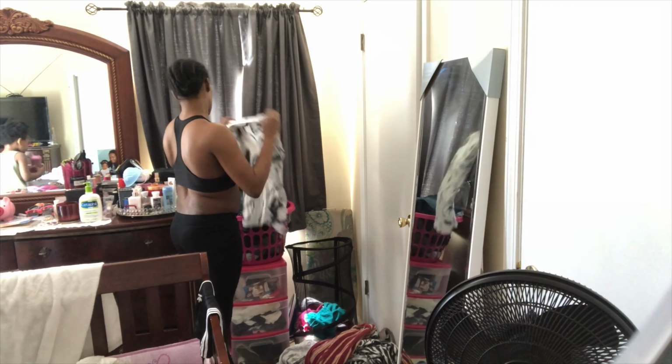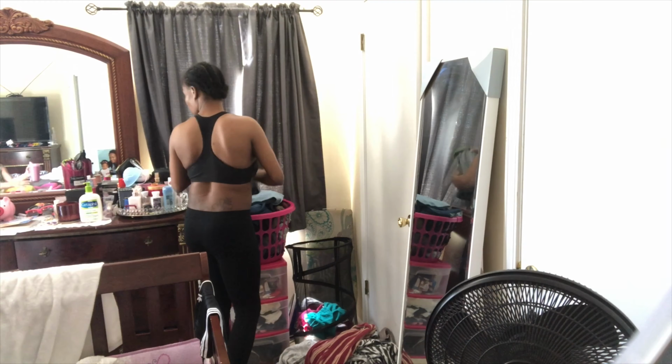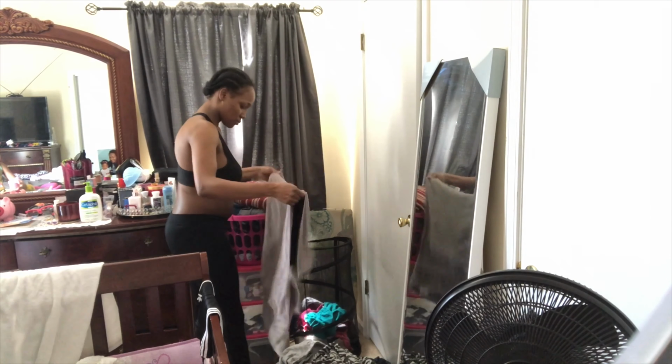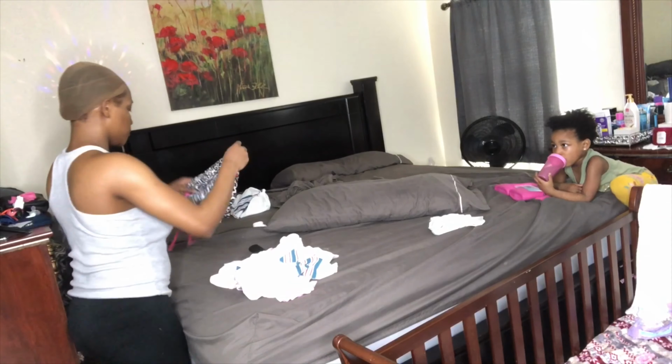So I'm just going in folding them so that they look at least decent, but I think I'm gonna move it. I don't need it to be there, so I'm gonna take it from our room and find somewhere else for it. So I'm just folding the clothes. And then those towels, I'll be putting them in the bathroom because that's where I keep all my towels.